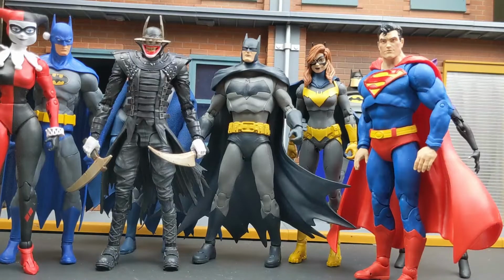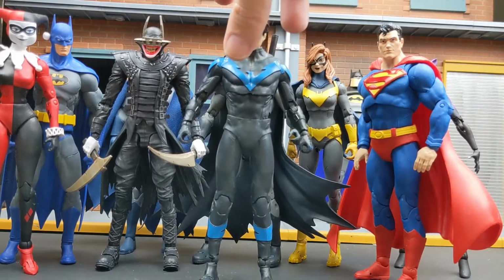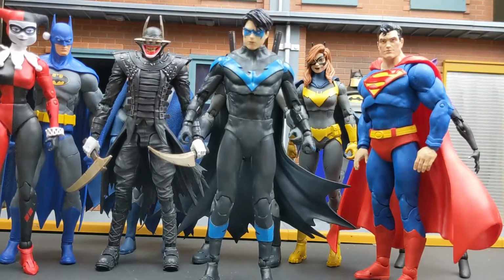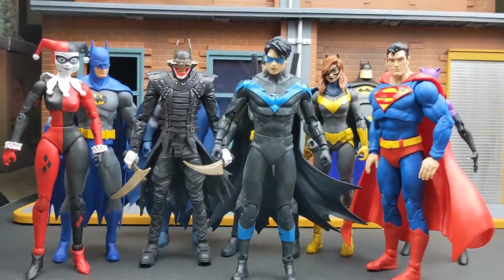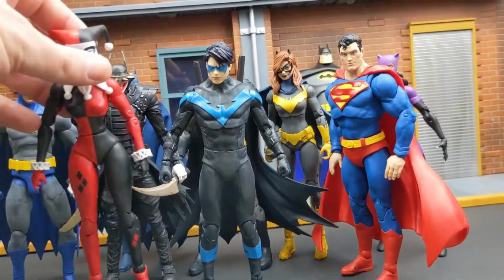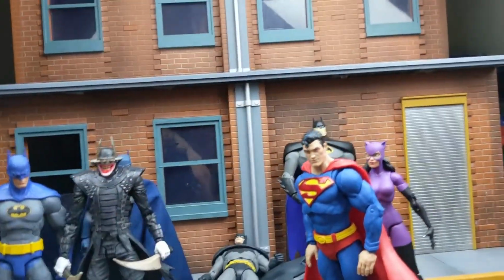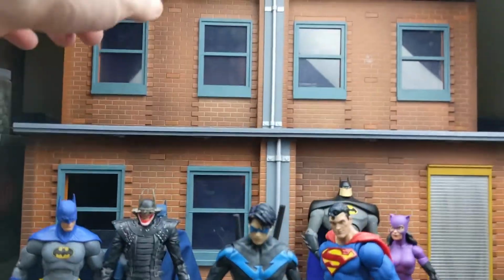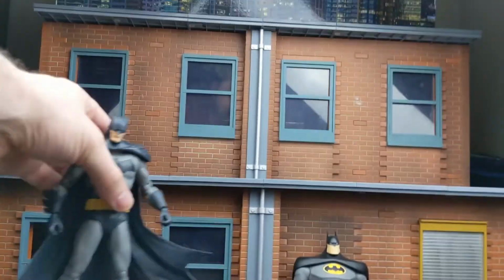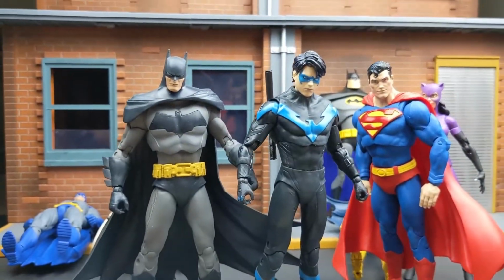Okay, now it's time for size comparisons. We already did a few of them, but basically you can see them all. These are all the newest McFarlane stuff. Alright, so here's Harley Quinn. Gosh, I absolutely hate this. This is the best part of doing reviews. Hoping that your Batman's ears don't get dented into the wall.